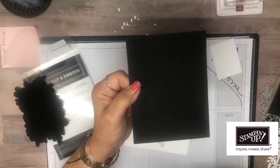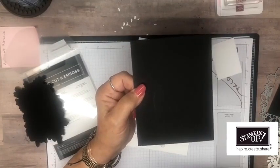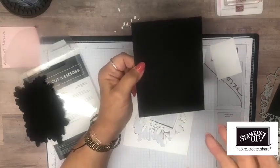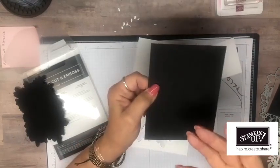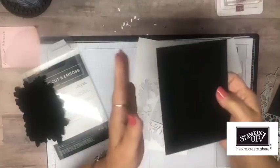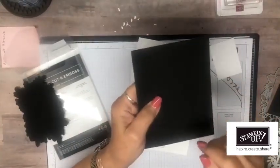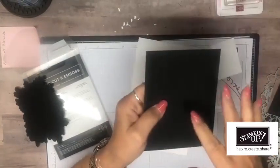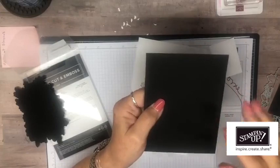Okay, Shirley, if you have an old cutter, you can build up your sandwiching to add more thickness to get your dies to go through and make that cut. I guess that's all I can suggest to make that work for you.